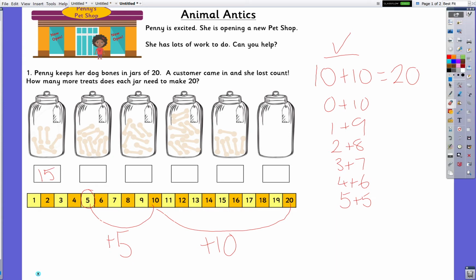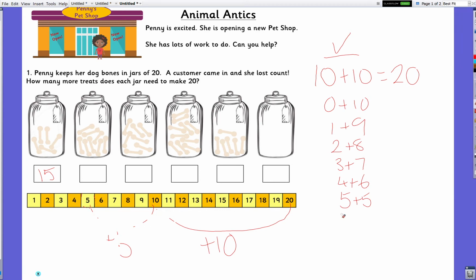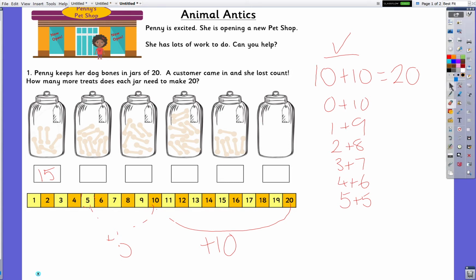Now you might want to draw a number line for each one to help you. Okay, it's absolutely fine if you want to do that. Oh dearie me, come on Miss Bar.